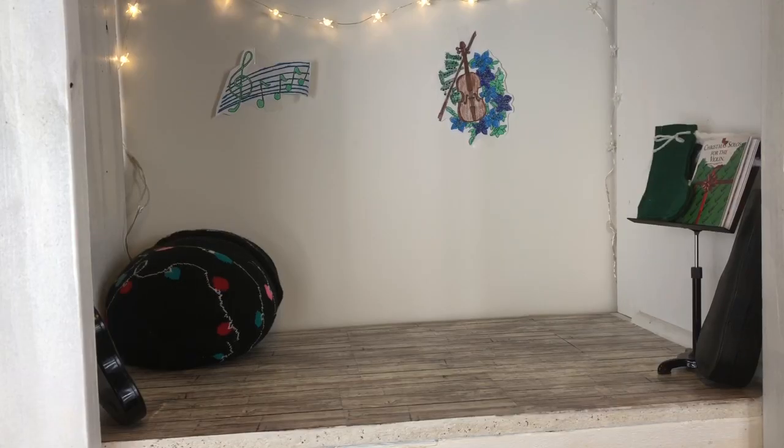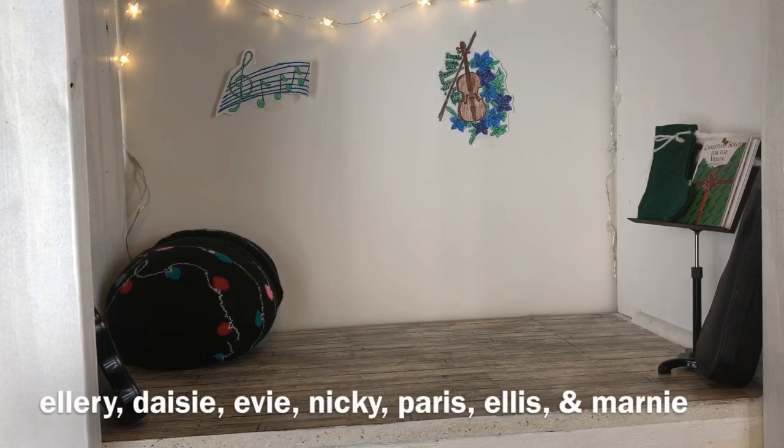This room is kind of a miscellaneous room since it is a bedroom, and it actually holds probably the most dolls out of all our bedrooms because it's huge, but it's also counted as our music room, so that's why it's miscellaneous. And we don't actually have an official bed in it, so this belongs to Ellery, Daisy, Evie, Nikki, Paris, Ellis, and Marnie.